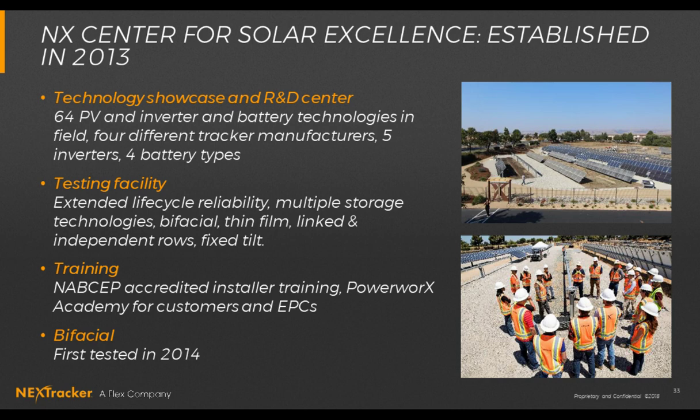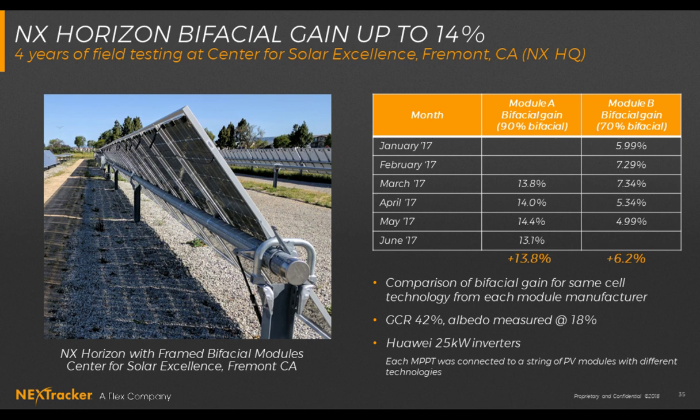Go ahead, Venkata. All right. Thanks, Dan. Appreciate that. Like Dan mentioned, we've been testing bifacial panels and systems in our backyard here in Fremont for the past 3 years. And here are some of the results from the test we did last year. We tested bifacial modules on our single-axis trackers, our flagship product, NX Horizon. The module with 90% bifaciality yielded 13.8% gain on bifacial. And this is on a GCR of 42% and the ground measured albedo of 18%, which is because of this combination of gray and white rock on the ground here.